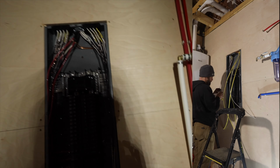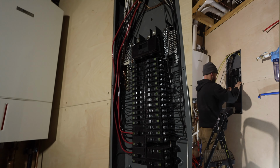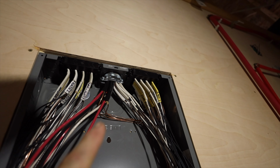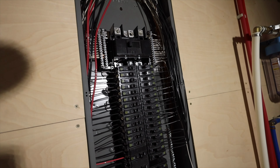So I got the electrical panel. I just need to hook up one wire, but it came out pretty nice. Got everything nice and straight. All of the things are labeled so I can label my panel nicely. So happy with how that turned out.